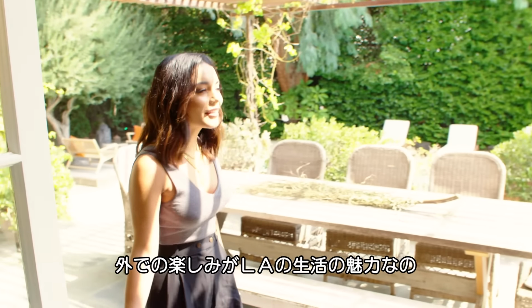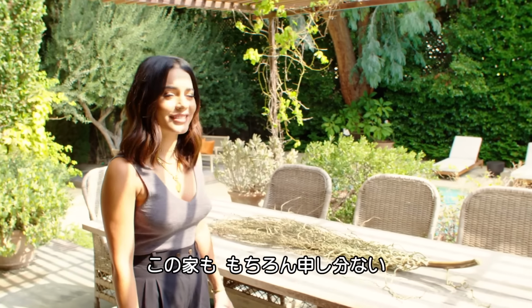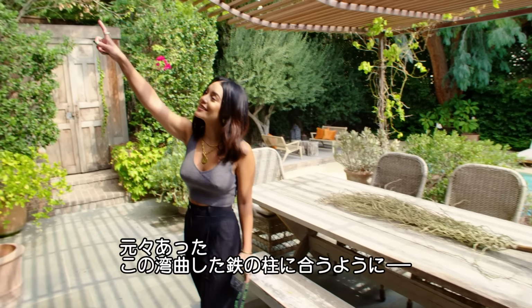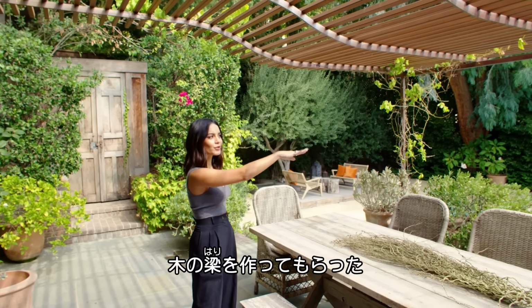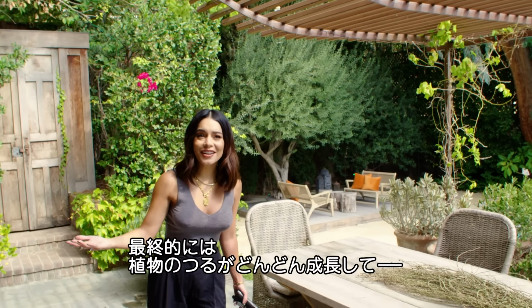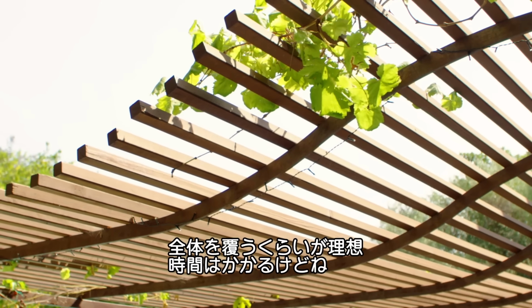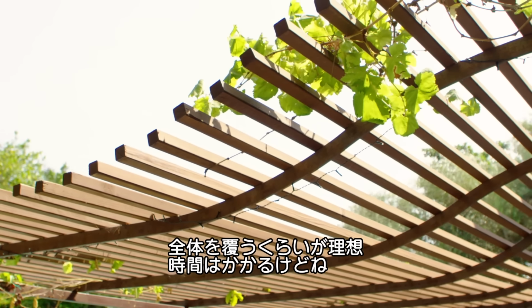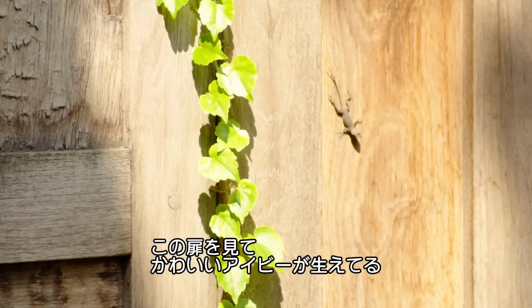Of course, everyone loves living in LA for the outdoor space, and this house does not disappoint. I got these wooden beams made to follow the curvature of the iron that was already here. Eventually, I'm hoping that my vines will grow in and cover all of this, but it's just really taking its time. This is like the side door. I just love how the ivy's growing up it.